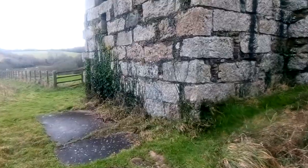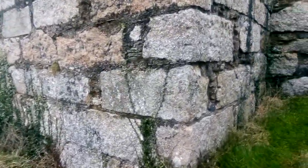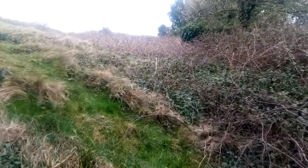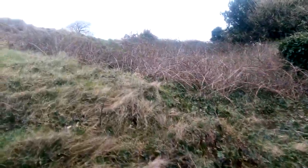So now, there's a ball there. We'll walk up round here now. Hopefully we got this video this time, because the previous video didn't record for whatever reason, I don't know. Never mind, eh? Never mind.